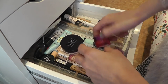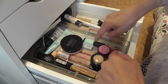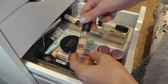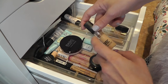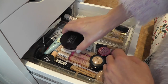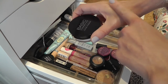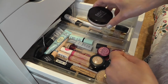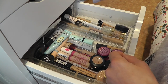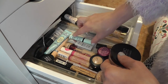I have a couple of Benefit Erase Paste, color number 2 for the summertime, number 1 for the wintertime. Then I have the Prolong Wear from MAC, which is a really good one as well. I don't like the container because it's really fragile. This is a powder from the brand Basic, funny enough, that I use to set the under eye area. It's 2 euros from the local drugstore. It's not a brand or anything.